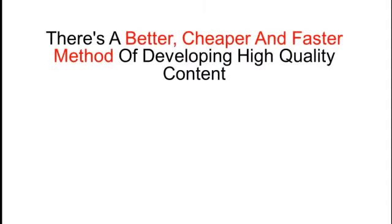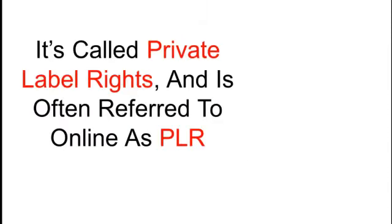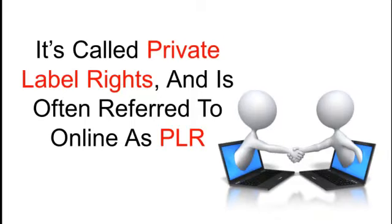But there's an even better, cheaper and faster method of developing high quality content that is guaranteed to be gobbled up by prospects within your market. Best of all, by tapping into this wealth of information and resources, you can maximize your outreach by diving into dozens of niche markets without ever having to be an expert on the subject. In fact, you can use this secret weapon to power up as many websites as you wish without ever having to type a line of text yourself or deal with costly freelancers.